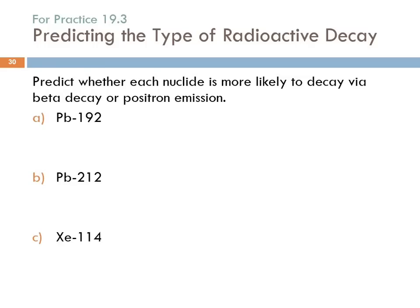Predict whether each nuclide is more likely to decay via beta decay or positron emission. To help ourselves out, beta decay has what symbol? The nuclear symbol for the particle. It's an electron, right? And positron emission, 0, 1, plus 1. So lead-192. We find lead on the periodic table, and its atomic mass is 207.2.